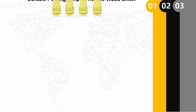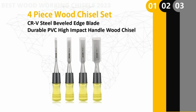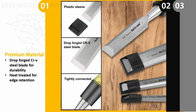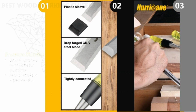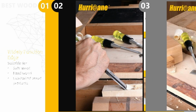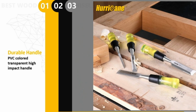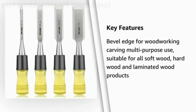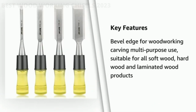Premium material. Drop forged chrome vanadium steel blade for durability, and heat treated for edge retention. Wide-function edge. Bevel edge for woodworking, carving, multi-purpose use. Suitable for all softwood, hardwood, and laminated wood products. Various sizes: 1/4 inch, 1/2 inch, 3/4, 1 inch, with full-length blade guard for added safety.